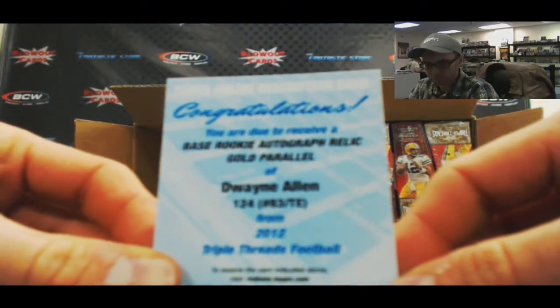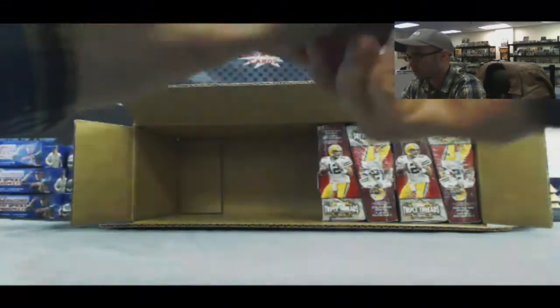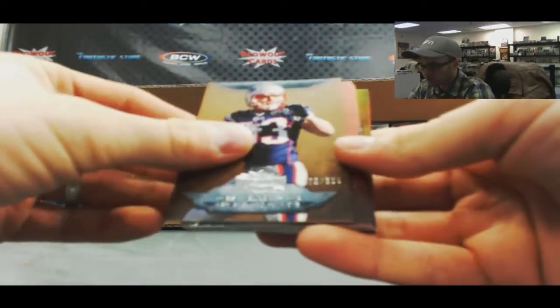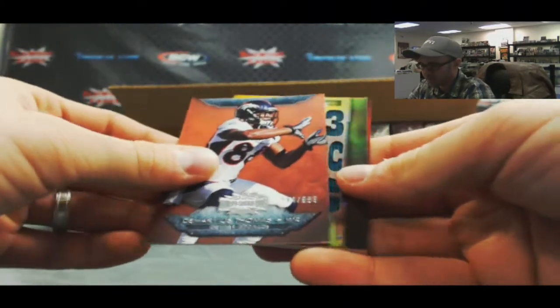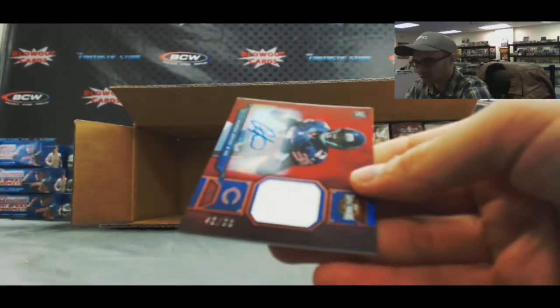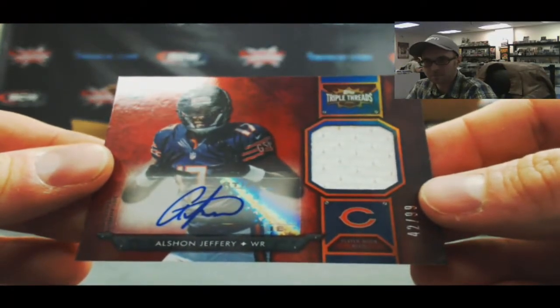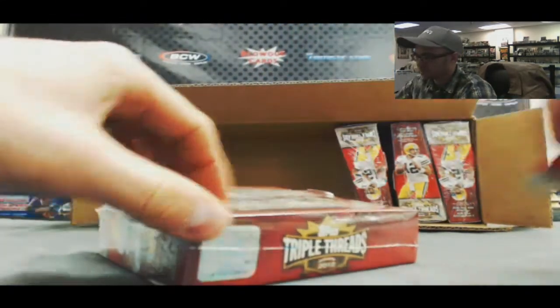Another Colt. I think that one is numbered 29, though. And pack 2. Jerry Rice, number 299. Wes Welker to 310. Jeremy Maclin. Mike Wallace. And Demaryius Thomas, numbered 3 of 9, gold, Jeremy Maclin. And nice, Alshon Jeffrey, pulled the 101 white whale of him last week, 42 of 99. Box number 6.